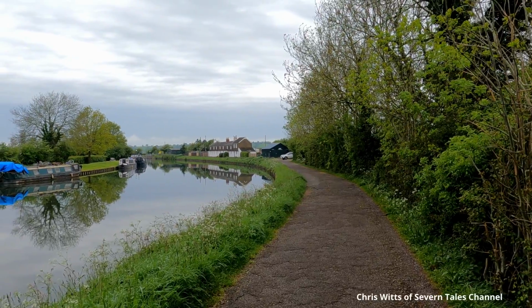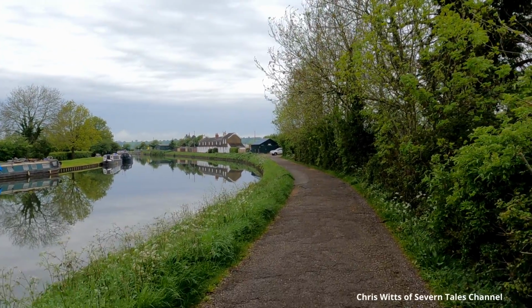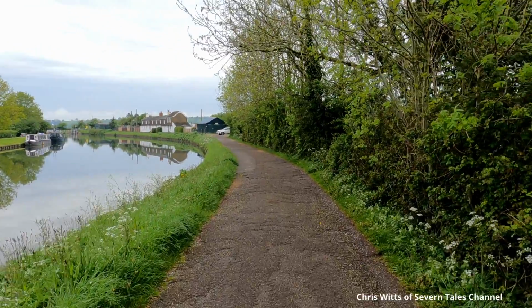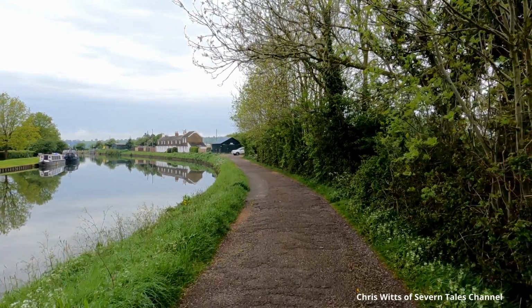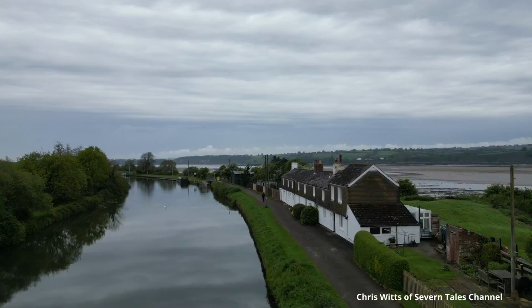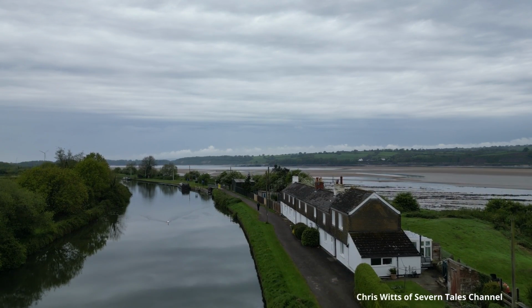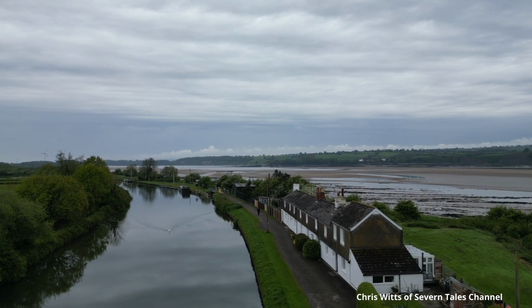As we walk along this section of the canal from the Purton bridges, going down towards Sharpness, we see in the distance some lovely looking cottages. So as we get closer, we're trying to find out what all that is about.